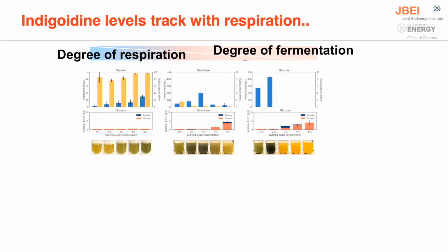Okay. So here I'm showing you our results going from glycerol, where it's only respiration, all the way to high levels of glucose, where it's mostly fermentation. What happens when you cannot ferment and you're respiring? You make large amounts of indigoidine right from the beginning, and then as you go to low levels of glucose, you're still making indigoidine, but then as you go to high amounts of glucose, you start getting a lot of production of ethanol and acetate, and you make no indigoidine.